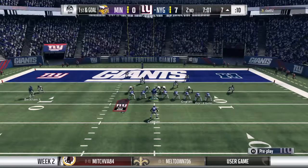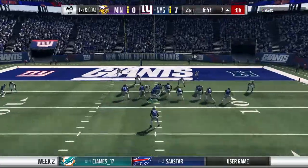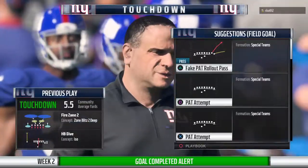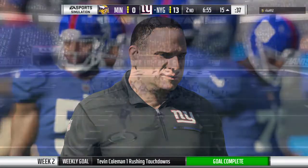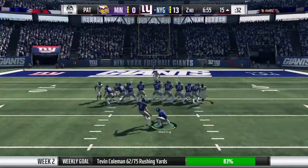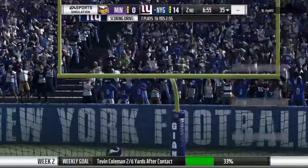Back 99 Philly. Here we go. Coleman now. And he's going to bull his way into the end zone for a Giants touchdown. Tevin Coleman, his 4th touchdown on the year. And the Giants are able to grow their lead. And it's good to make it 14-0.